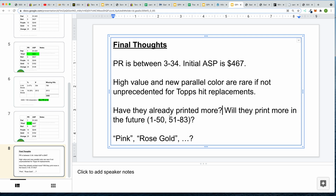In addition, have they printed more of characters 51 through 83? Like I said, we've only seen characters 1 through 50 so far, so I wonder, have they printed more 51 through 83? Also, I've pinged a lot of folks in the community who are experienced in missing hits from Topps. And what they've shared is, Topps can do really anything that they want. Maybe they'll save some of these that were printed and put them in a future Sapphire release, maybe a future Chrome release.